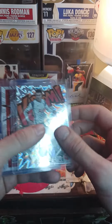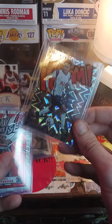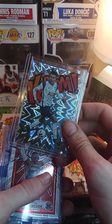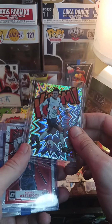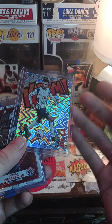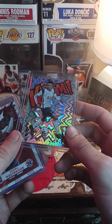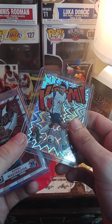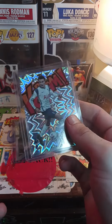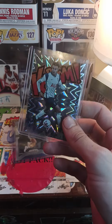So next card. I know I said I was done collecting soccer, but I was going through the set and I realized there was only 20 cards. I already have 4 of them. This is the 5th one, and I also have 4 more coming this week, so I'll almost be halfway done with the Kaboom set. I'm not a soccer fan. I really don't know anything about these players, but I love Kabooms. I'm just so close, and most of them are like $50-40. The more expensive ones are like 100. I think the most expensive one I saw was like 250, 300.